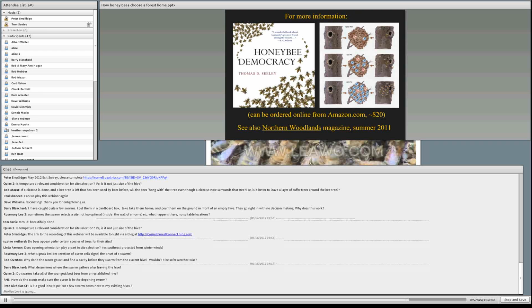Is it a good idea to put out a few swarm boxes, also known as bait hives, next to my existing hives? But I like to put them at least 100 meters away. If I do that, I can then capture swarms that come out of my bee yard, but not real close.